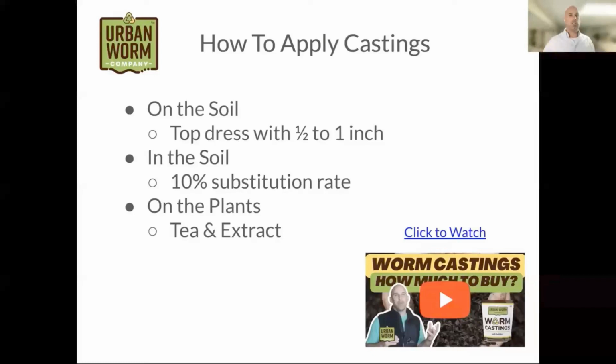And if you want to use castings directly on the plants, you can use this with a liquid application of tea or extract. Again, that's another episode, tea and extract. But again, on the soil, in the soil, and on the plants are the ways that you would apply your worm castings.